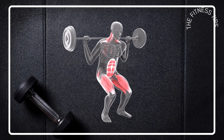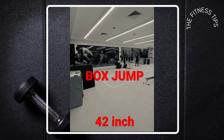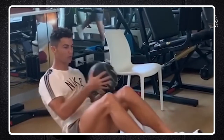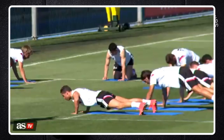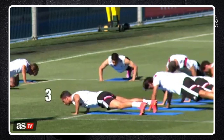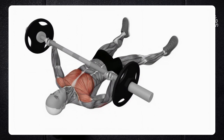These exercises give him explosive power for those incredible sprints and jumps. Core strength: planks, Russian twists, and leg raises. A strong core is key to his balance, agility, and sharp movements. Upper body: push-ups, bench presses, and pull-ups. Ronaldo works his chest, shoulders, and arms to build strength and maintain his muscular frame.